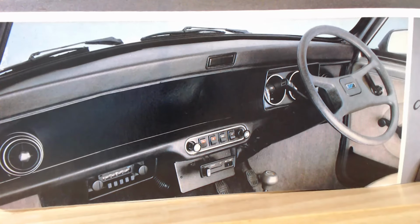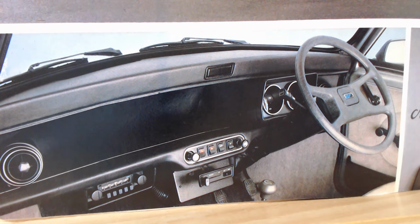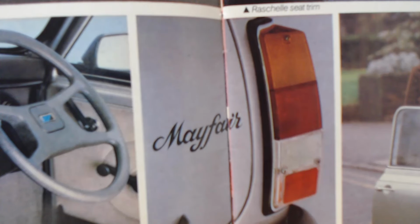And then the reason why you would have bought a Mayfair, that nicer interior. You can see the controls now in front of the driver looking a lot more conventional. A much nicer, I guess in some ways a little bit less character, but certainly a nicer seat material, and we've got head restraints now. And at the back there, the Mayfair badge, and of course the reversing lights on there, and we've just got this little tiny glimpse at a different angle of the Mayfair.